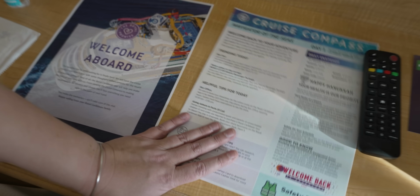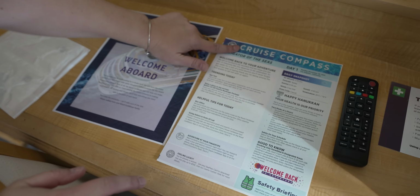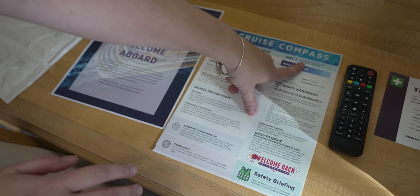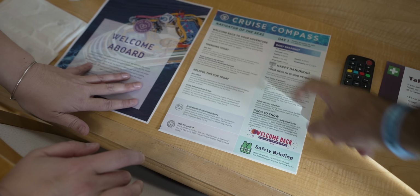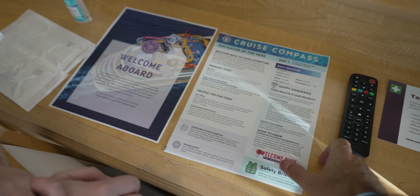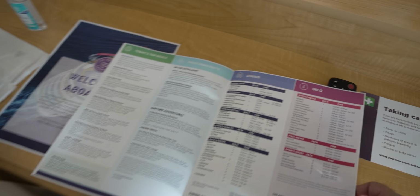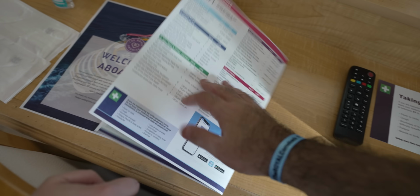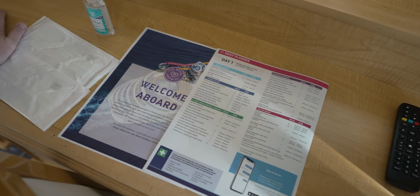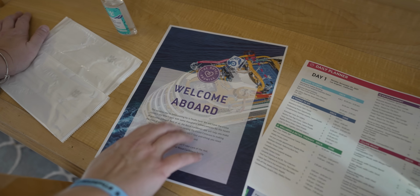Yay. So we have the cruise, it's called a Cruise Compass. We're on Navigator of the Seas. This is the Cruise Compass, day one, Monday, November 29th. Happy Hanukkah. I love that they're celebrating Hanukkah. And this is what we were missing before. This gives you all the information on your dining and all the things happening around the ship. And then this is just the welcome aboard paper.